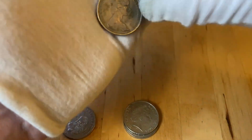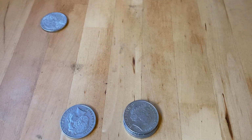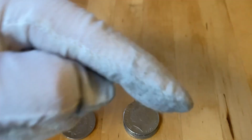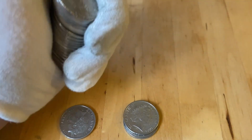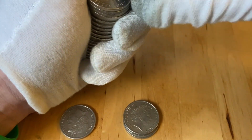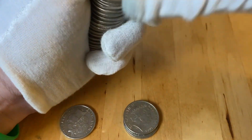Alright, so that's the end of our first roll. Haven't found anything other than those few coins there. What I'm going to do is speed the hunt up, and I'll bring you back in if I find any of those key dates, the low mintage or the mint only dates, not the error variation dates, or if I find a commemorative coin. Let's hit it.